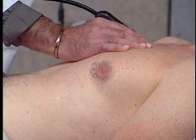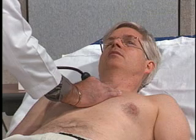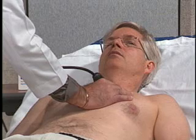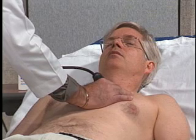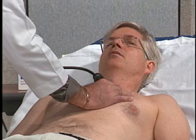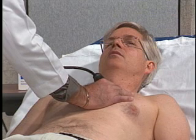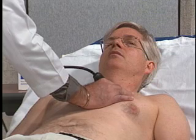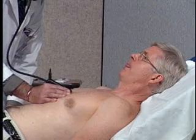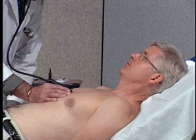As I reach the aortic area, I'm still timing the first heart sound with the radial pulse. I now move over to the pulmonic area, and this is where I concentrate on listening to the splitting of the second heart sound. In normal patients, the splitting of the second heart sound should only be heard in the pulmonic area. The second heart sound splits or becomes wider, normally with inspiration, and becomes single with expiration. I now go to the tricuspid area and listen for the first and second heart sounds.